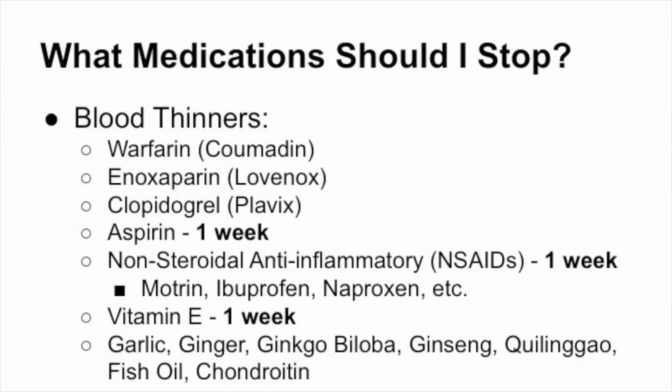We're going to spend a little time to look at some of the blood thinners. So here you see some of the blood thinners. You have warfarin, you have Lovenox, you have Plavix, you have aspirin that's going to cause you to bleed a little bit more, and then some anti-inflammatories. My normal recommendation is that about 1 week before, you should stop the aspirin and anti-inflammatories and some of these other things.